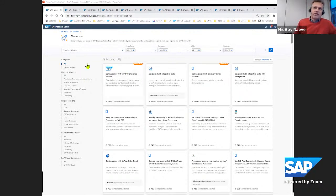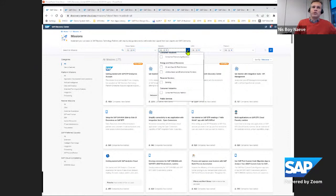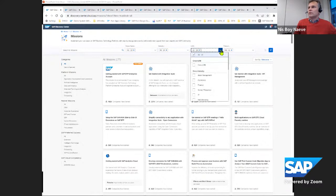On the left-hand side, you find various categories: all, new and featured, but then also platform capabilities like application development, automation, artificial intelligence, extended planning and analytics, integration, onboarding, and so on. So there are a couple of categories where you can go deeper. Or on top of this whole catalog, we have our filters available. You can also browse by focus topics if you're looking for specific use cases or for a specific industry. So you will find industry specific ones here. You will find one specific to lines of business, for example.